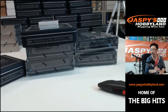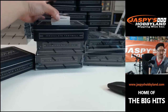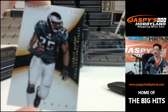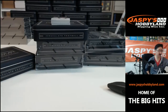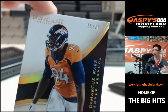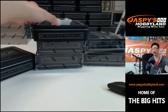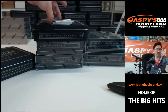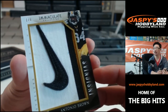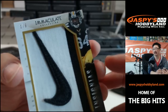All right, here we go. Next one. LeSean McCoy, 74 out of 99. LeSean McCoy, very cool, for the Eagles. DeMarcus Ware, Broncos, 15 out of 25. Oh my gosh. You guys see that? Woo! Wow. For the Steelers, Antonio Brown, 1 out of 6, Nike swoosh patch. Amazing.